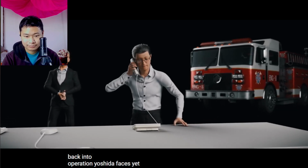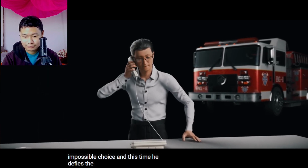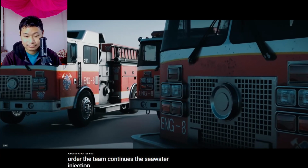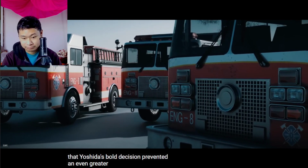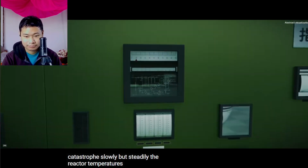Yoshida faces yet another impossible choice, and this time he defies the order. The team continues the seawater injection. It will later become clear that Yoshida's bold decision prevented an even greater catastrophe. Slowly but steadily, the reactor temperatures begin to drop.